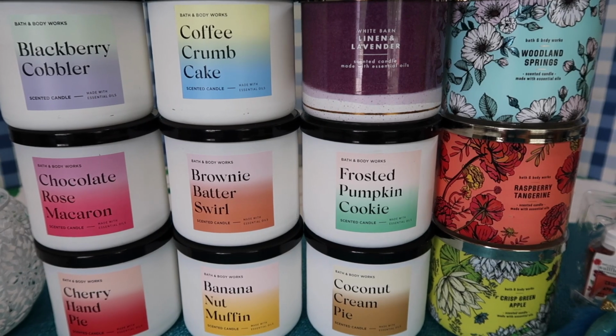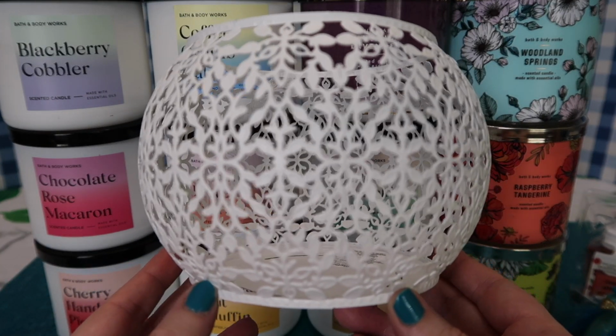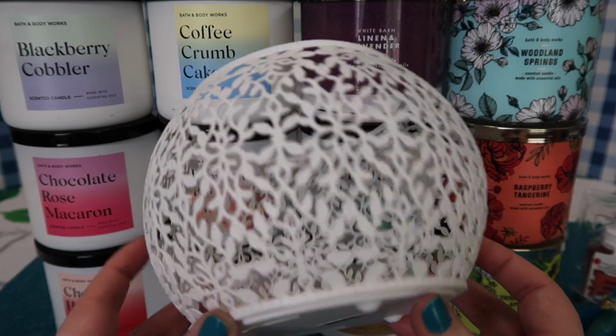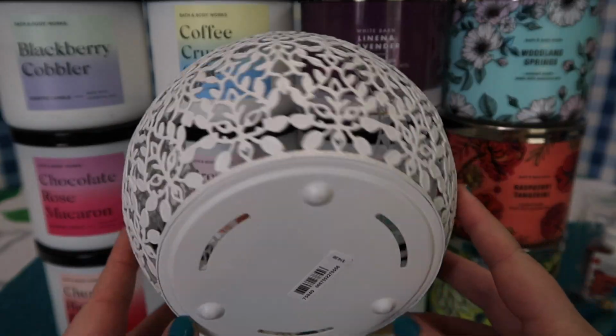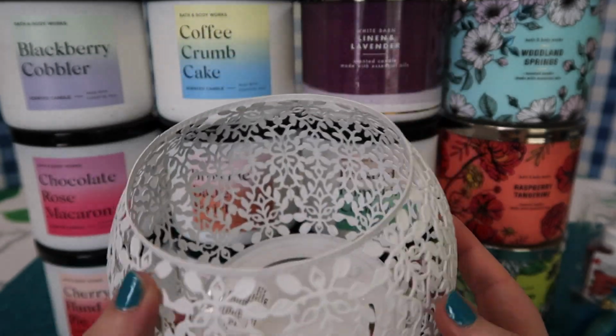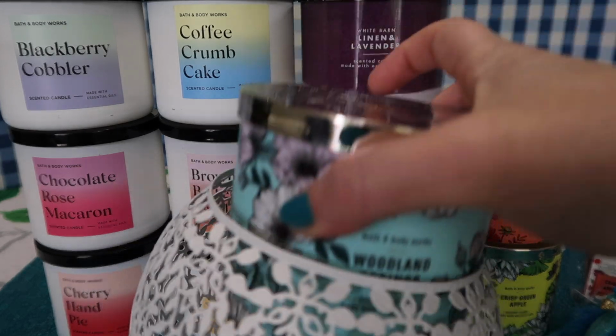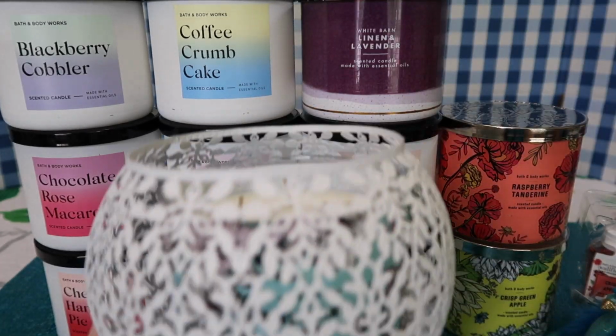Okie dokie, I am going to start with the couple of random things I have here. The first thing I have is this really pretty candle holder. This one is $14.50, and I did use a reward coupon to get this for free. I just think it's really pretty and delicate and nice, and you basically put a candle inside here like this.